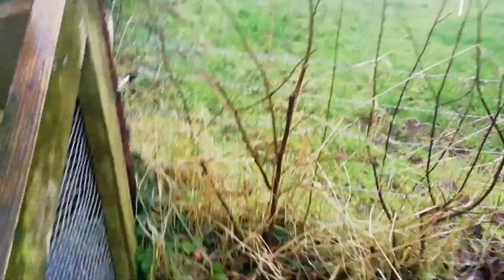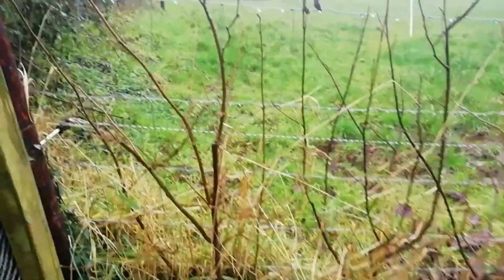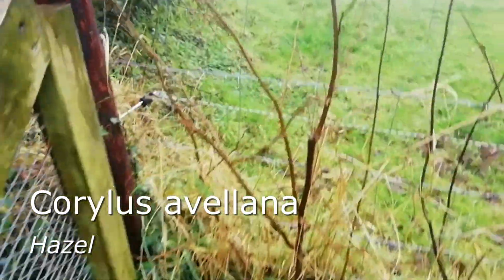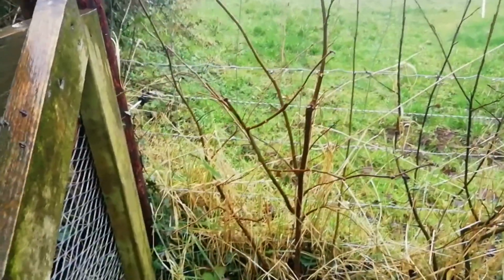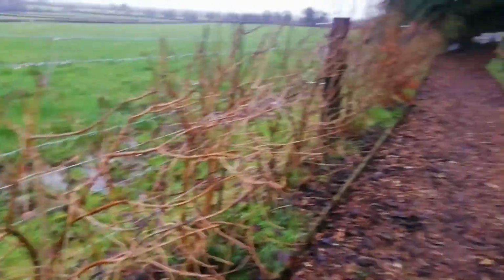So we have hazel here. Produces hazelnuts if it's let grow big enough. This one probably won't produce a lot because it's going to be cut back quite often, but it's still a nice species. Everything here you'll notice is deciduous, there's no evergreen.